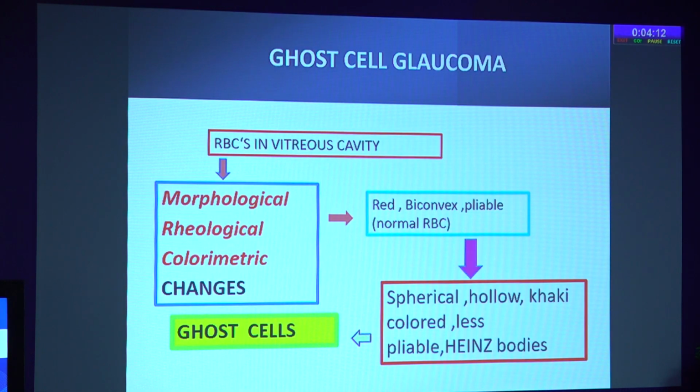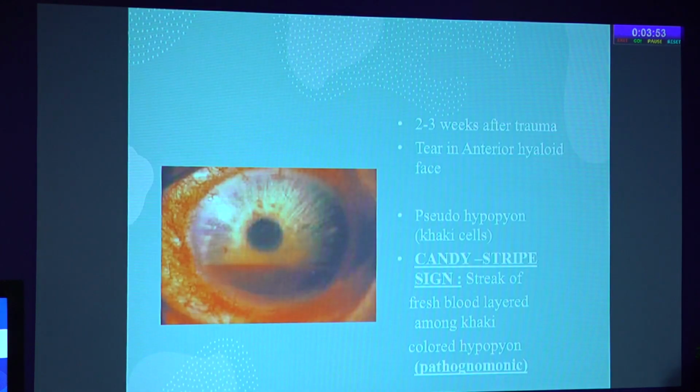Late post-traumatic glaucoma, Ghost cell glaucoma can be a cause. So what happens here? You have a vitreous hemorrhage, you have the RBCs in the vitreous cavity which undergo morphological, rheological changes. So the biconvex red RBCs become spherical, hollow or khaki colored, and they become less pliable. And microscopically, you can also see the Heinz bodies.